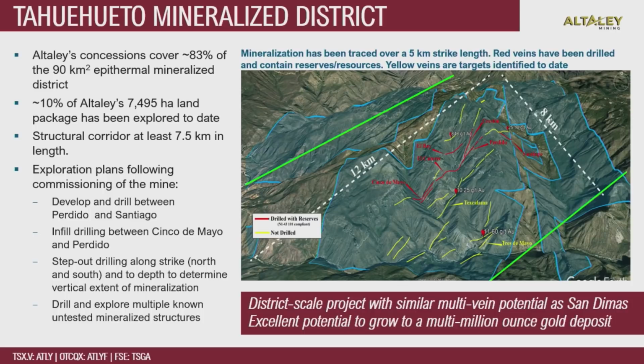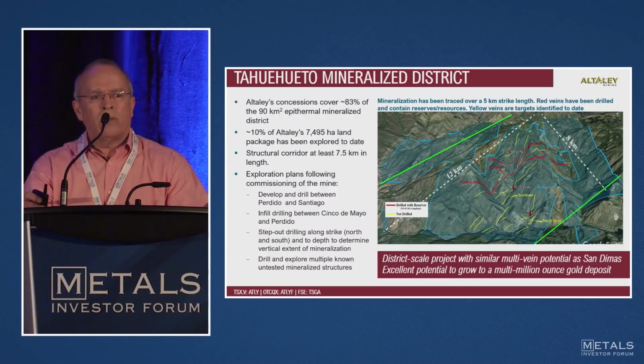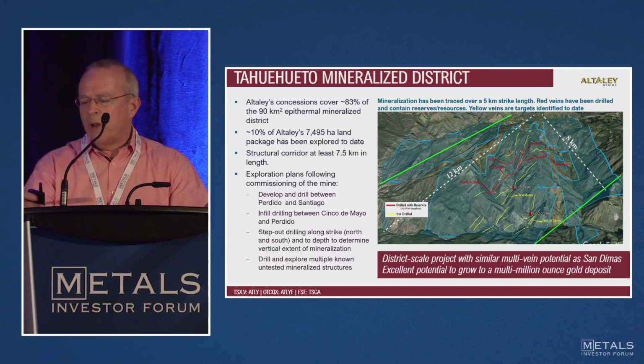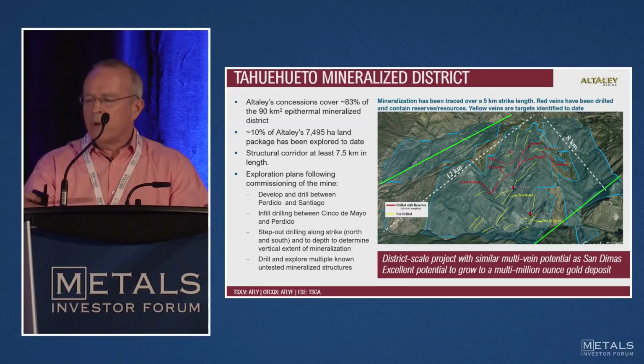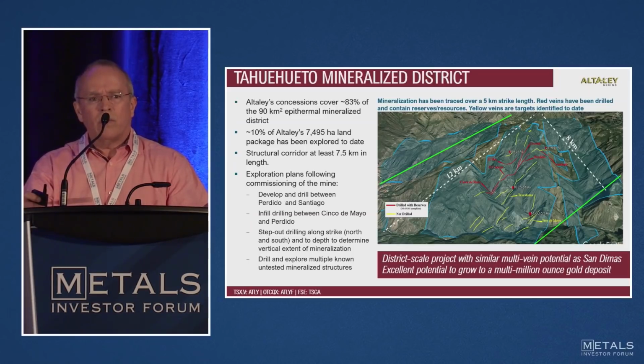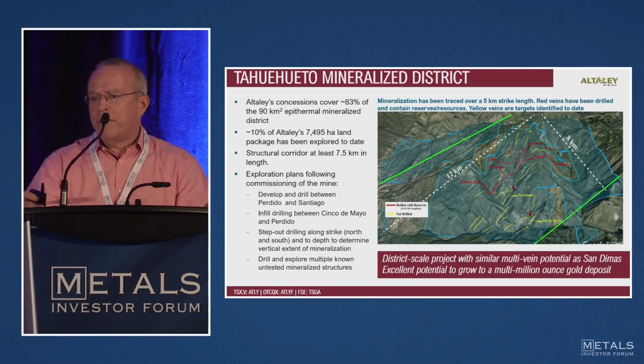That structure goes all the way down into the arroyo. That's about a 3.4 kilometer distance between Cinco de Mayo to the arroyo. And I believe it also continues to the south underneath that overlying cover rock, potentially another 2 to 3 kilometers to the south. That would give that structure about 6 kilometers potential strike length. The district itself, we have mineralization over 7.5 kilometers in various veins. So lots of potential here.